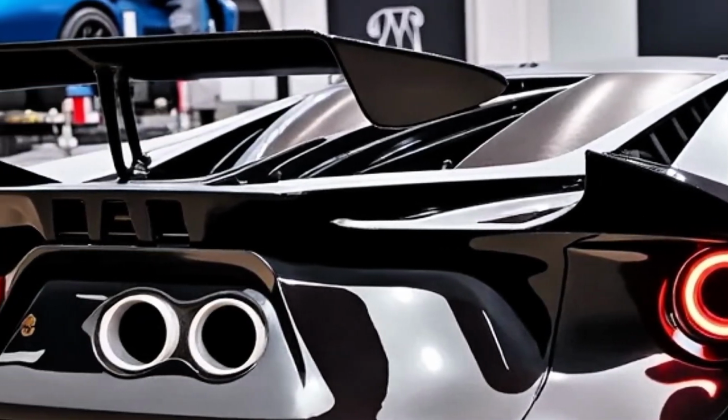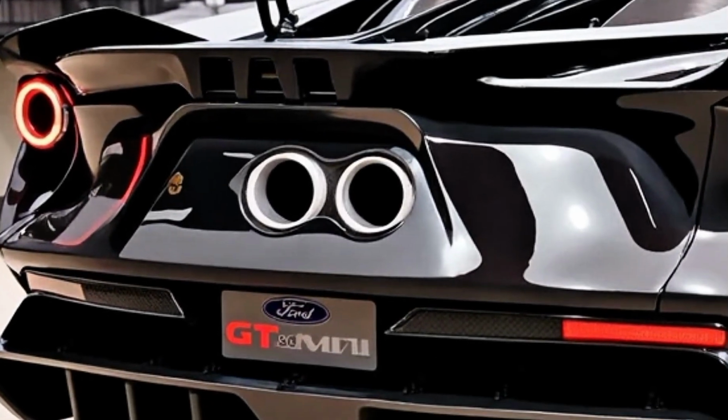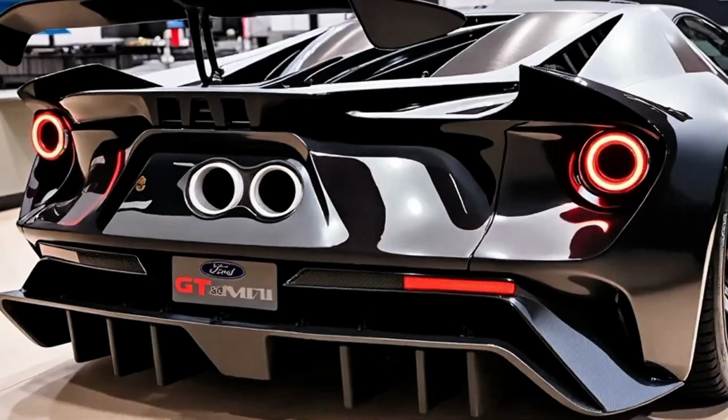This GT MKIV isn't street legal for a reason, it's built exclusively for the track, and it shows in every turn, every shift, every roar of the engine.